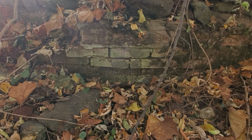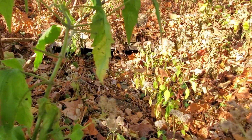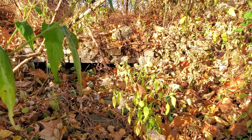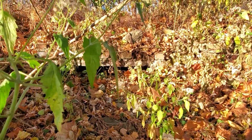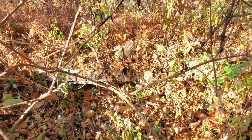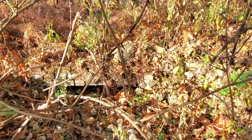And when I look back into the historical aerials, I only see one building here. Oh, look at that, bricks right there. I wonder if that was the fireplace. Of course, not underneath it, but on top of it. Huh. Oh, got caught up on a branch. There we go. Yeah, that could very well have been the fireplace.